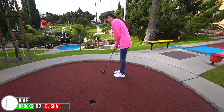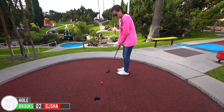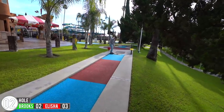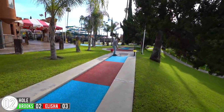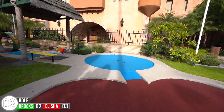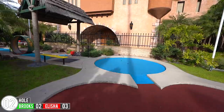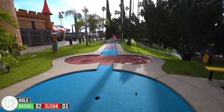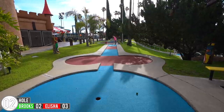Two. There we go. Nice. All right, hole number two. I really hope I make it through that middle gap there. Come on. Come on, please. Yes. I will gladly take that. As long as I make it through.